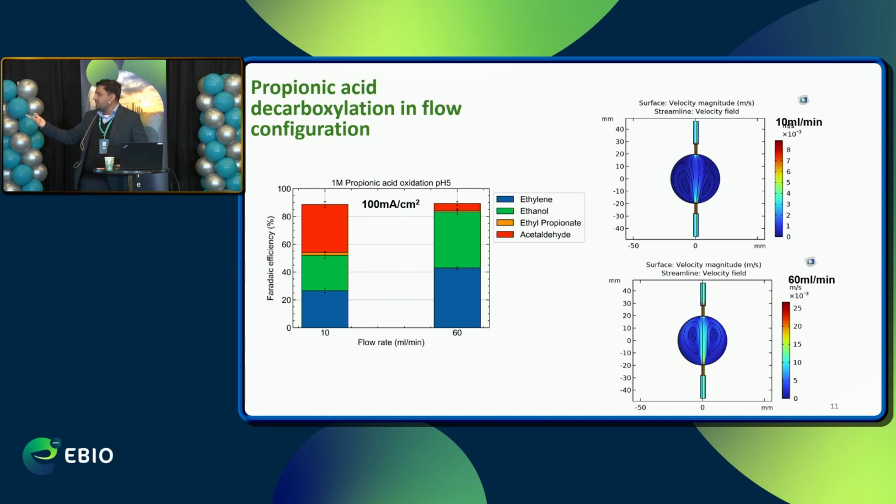So we choose the propionic acid oxidation in the flow configuration. Then we found that at the low flow rate, at 10 milliamps per square centimeter, we do see a very high Faradaic efficiency towards acetaldehyde, which means that our ethanol, which is the product, is oxidizing. But when we increase the flow rate, we see this over-oxidation is actually avoided. This is because of the residence time in the electrolyzer.